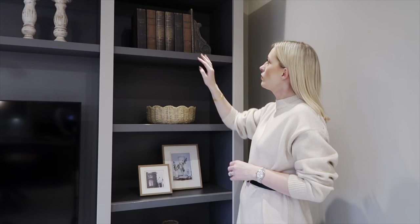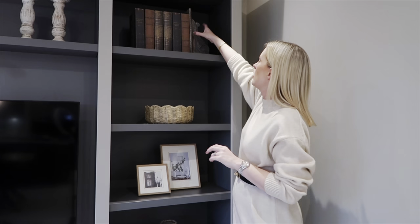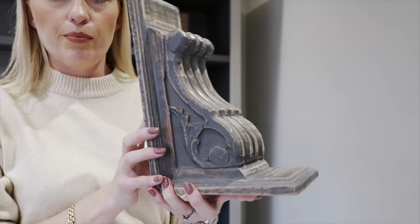So these books were actually here previously when they styled the show home, so I've left those because I really like the antique look of it. And then this is the piece that I picked up from TKMaxx. It was £9.99, I believe. It's just a beautiful wooden book stand. I think that's what you call them anyway. I really wish they had two, but I quite like the look of just one. It works really well, and it's a great price point.